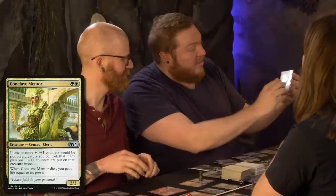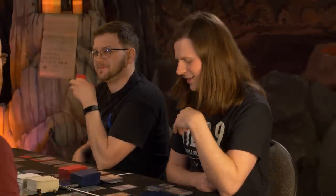Conclave Mentor. Oh, because he's got 4 thighs. Oh, they're in there. Okay. Yeah. Alright. I like it. Wow. Actual cards with thighs in there. I'm impressed.